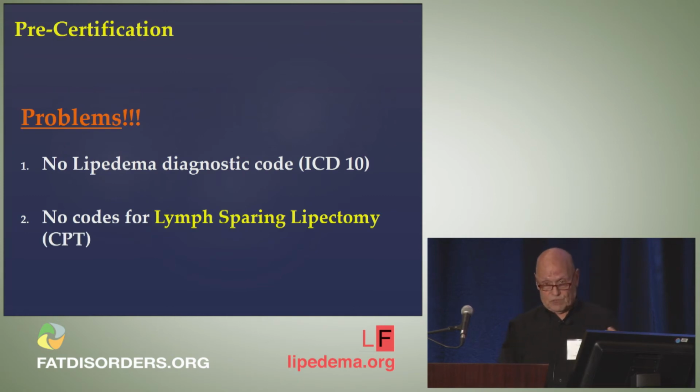But there are 2 problems here. The main problems I think that we have today are that there is no lipedema diagnostic code, or what's called ICD-10. And there's also no lymph-sparing lipectomy code for the procedure. None exist at this point.